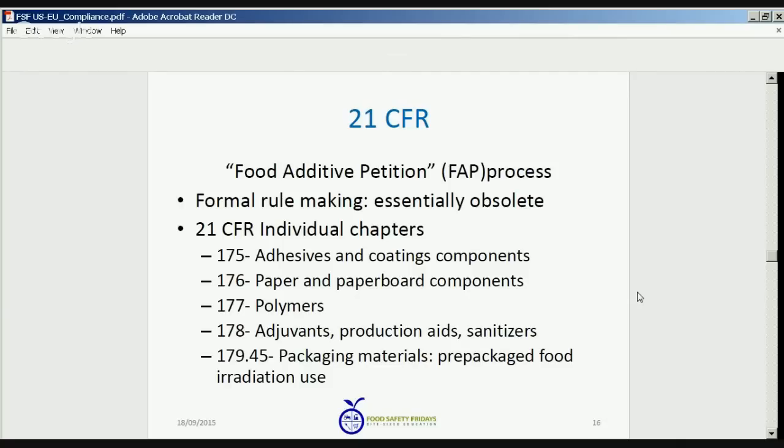The law allows an applicant to submit the petition for the food additive approval, but the agency's not going to allocate resources to actually reviewing that petition in any time in the near future. There are these listed individual chapters in 21 CFR that have to do with adhesives and coatings components for packaging materials and articles, things like can coatings and adhesives and coatings that might go on flexible plastic films or aluminum materials used in packaging applications. A separate chapter on paper and paperboard components.